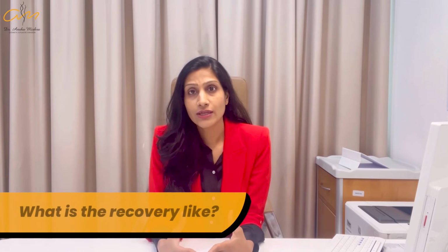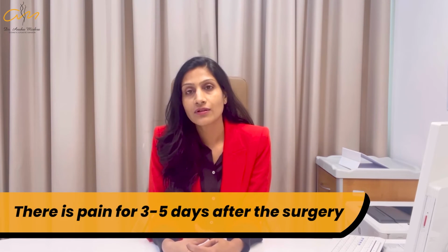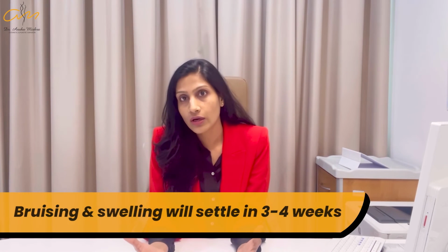So the next question is, what is the recovery like? There will be pain after the surgery for around 3 to 5 days, which will be taken care of by the medications prescribed by your doctor. There will be bruising and swelling which would take around 3 to 4 weeks to settle. Swelling might take a little longer to settle.